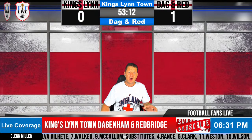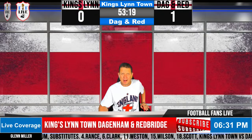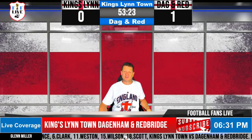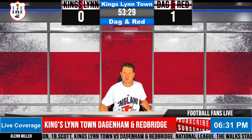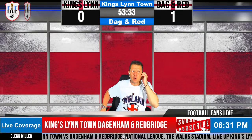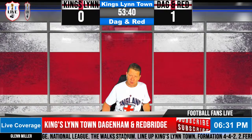Here come Kings Lynn over the halfway line, down this left-hand side. Beautiful 1-2. The 16's on the chase, but the right back got there first. But it is going to be a throw-in to Kings Lynn in line with the 6-yard box. He throws it all the way back, picked up by the number 8, trying to make space. Chipped in towards the penalty area, and it's headed all the way back to the goalkeeper in the Dagenham goal. And he's going to take all the time in the world.